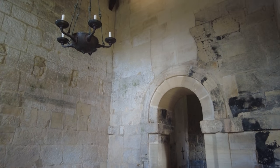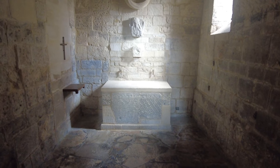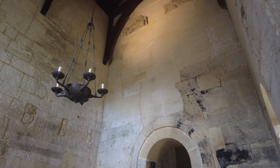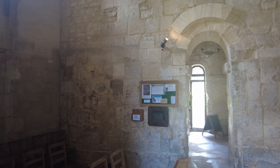For hundreds of years, it was hidden away behind other buildings that are now gone. In the 17th century, it was used as an ossuary, and in the 1800s, a free boys' school. Now it's been restored, and you can take a walk around this fascinating relic of the past.